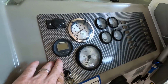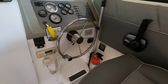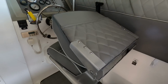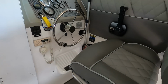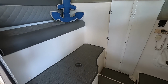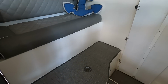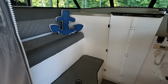Now this depth finder has been replaced with this Lowrance up here. We do also have that 12-volt battery charger. And then your driver's seat here can basically fold down and be out of your way if you need more room here in this cockpit. Additionally, we have a removable cockpit table right here. It's going to go right there in that mount and give you a small little cockpit table to go along with that companion seat there.